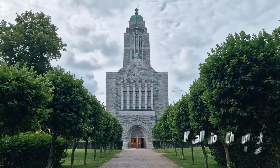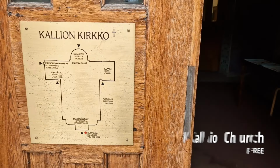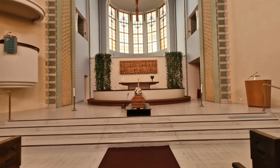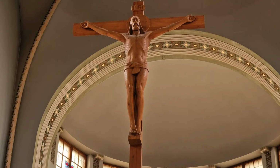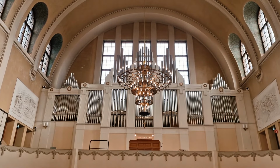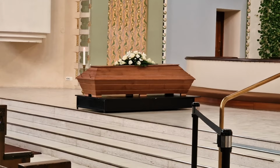Alternatively, visit Kallio Church. It looks very imposing from the outside, and when I went inside, it seemed awfully quiet. I didn't realise why it was so quiet until I saw the coffin slap bang in the middle. Yeah, they were probably prepping for a funeral. I'm not sure if this was actually open, but when you do go inside, it looks pretty much like this. Just don't be walking into other people's funerals like I did.